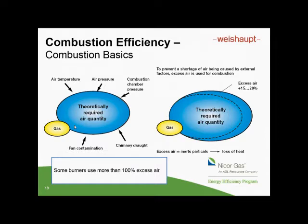So in order to compensate for that, we see on the right side, we add some excess air to compensate for these factors and add to the theoretically required air quantity about 15 to 20% excess air to cover those particular factors that are listed on the left. Anything beyond that really is adding additional air that has to be heated up in the boiler system, will go out of the stack unused, will not really participate in the combustion process, and increase our losses. That's why it contributes to those 20% that we looked at earlier.